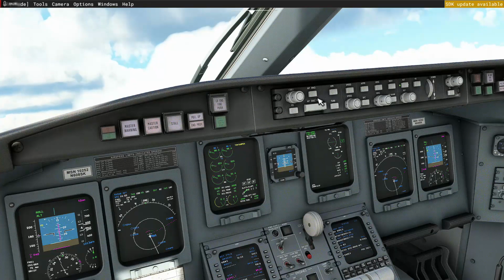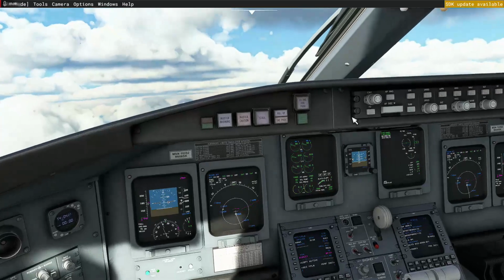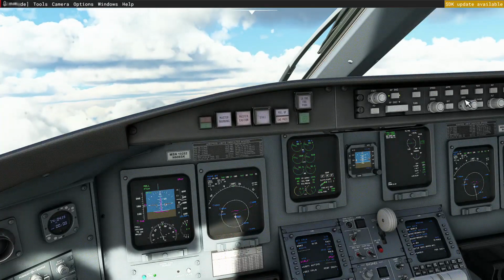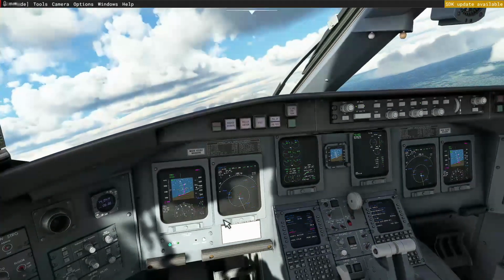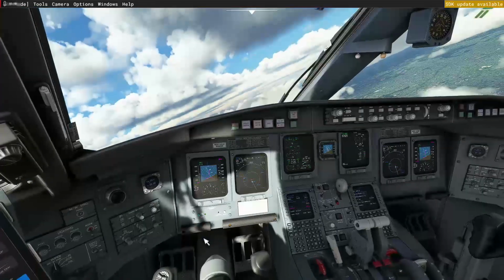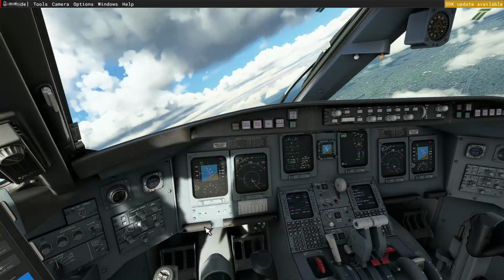Frequency change. Now I'm going to turn on the autopilot, and I think the autopilot should work beautifully. Hit navigation, and our plane will follow our flight plan, and we're on our way to Atlantic City, guys.